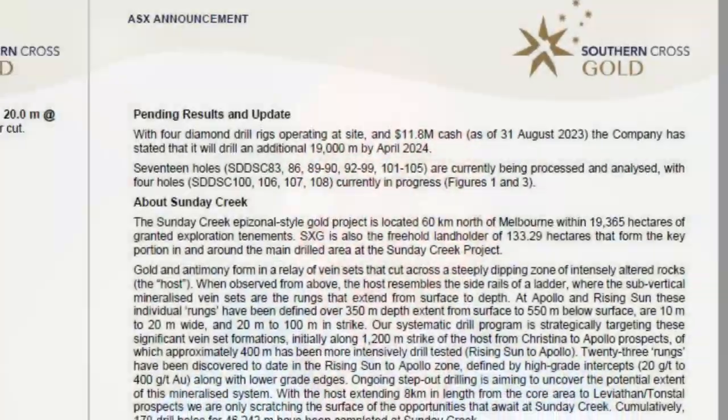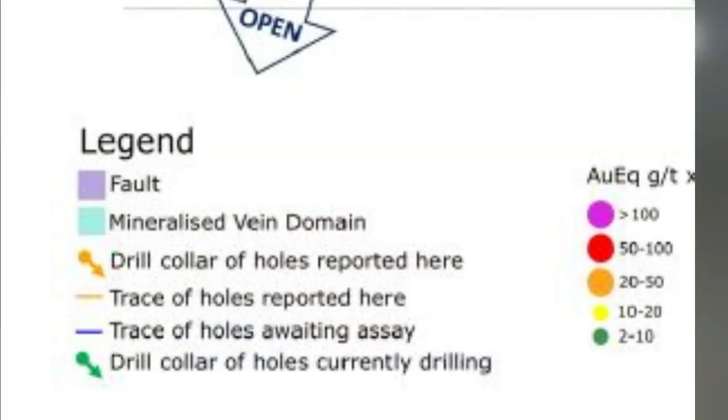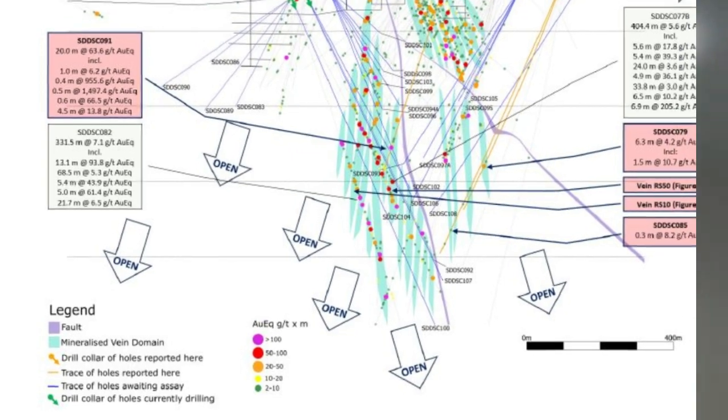The value proposition here from Southern Cross is that we are making this project bigger and bigger by the day as we continue to drill. We've got 4 drill rigs drilling. We've got many drill holes in the lab. You can see that in the press release, that there's always news flow coming. We've got lots of holes in and around Rising Sun and Apollo across a 500 meter strike from shallower depths, sort of the 300 meters, right down to over a kilometer depth. You'll always see news flow from Southern Cross.